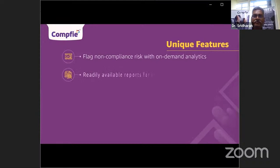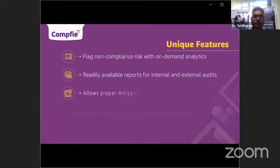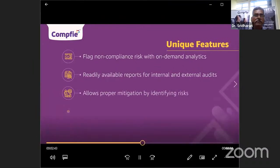Regulatory knowledge for effective use in internal and external audit, gap assessment, and due diligence analysis. It supports in identifying risks and allows for a proper mitigation system to be set in place to avoid non-compliance.